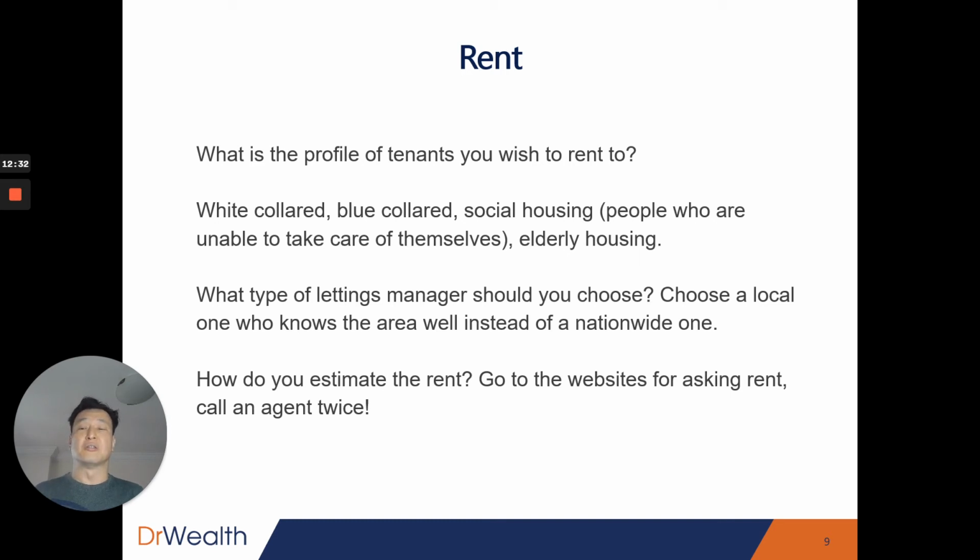Why? Because most of the time you can contact the owner of the lettings firm immediately, directly, and you can tell them the problems and it can be resolved. You can't get that with nationwide lettings agencies. How do you estimate the rents? There's another trick. You can go to the website to look for the asking rent, or another way is to call the agent twice. Once to pretend to be a landlord, you probably get a very high estimated rent, and the second time call back to pretend to be a potential tenant, and you get much lower rent, and the truth is somewhere in between.